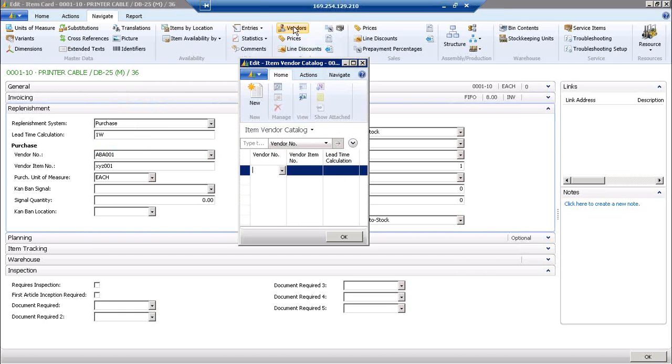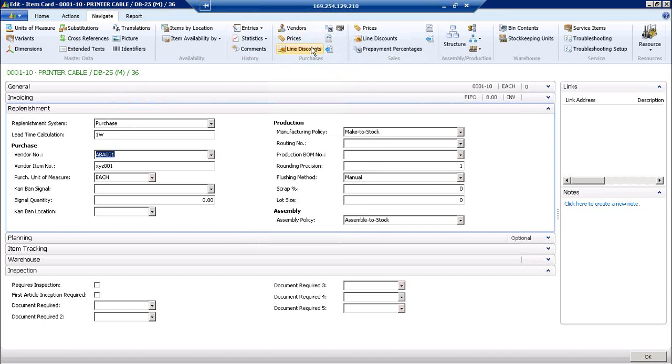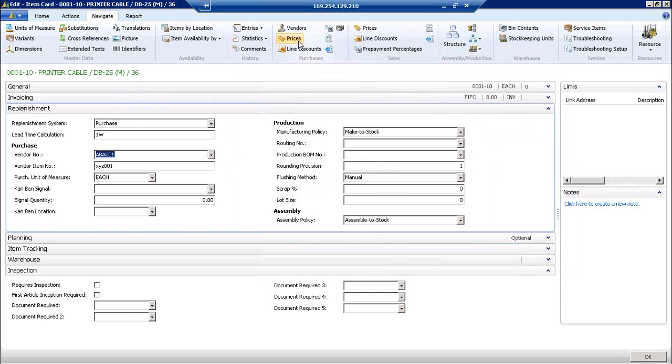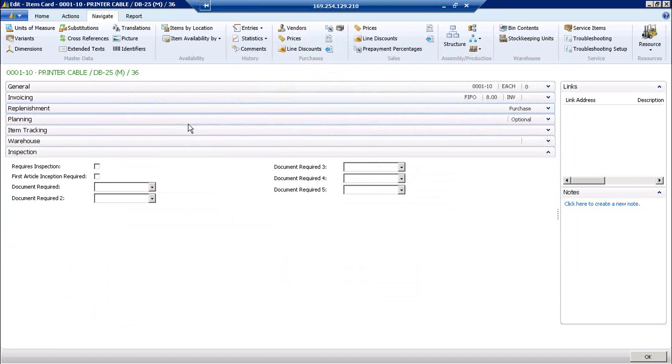We might buy it from other vendors, not only what they call it, but their lead time, and also what their standard pricing is. So I could list out multiple vendors and how they price these items. For most clients, planning is not an important part of it, but potentially item tracking is.